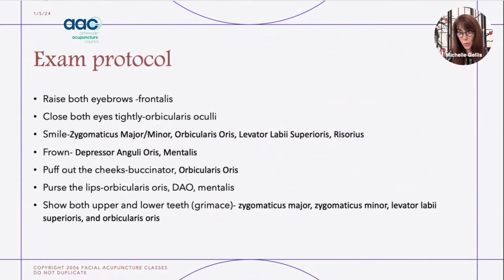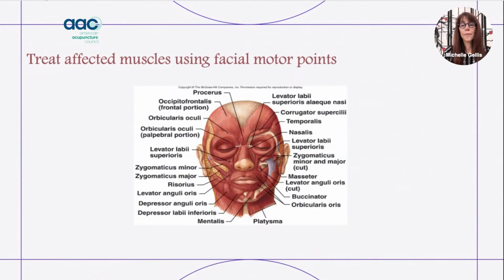So you're going to go through the exam of the different facial muscles, and you're going to look for any disparity, and then you will know which muscles to treat, and then within that muscle group where the different motor points are. And fortunately for us, the motor points on the face, most of them are either on an acupuncture point or they're right between a couple of acupuncture points. So it makes it easier for us to find them because the face does have a lot of muscles.